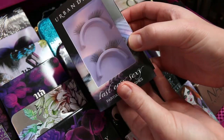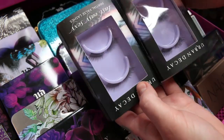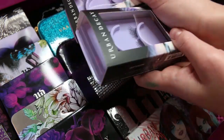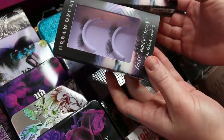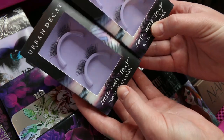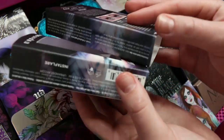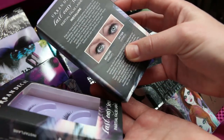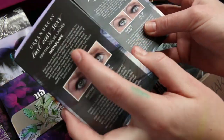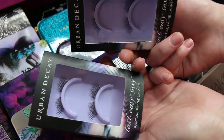And then I did pick up two sets of the new Urban Decay lashes. These are corner lashes. I haven't worn them just yet. They're a lot smaller than I had thought they were going to be, and I really like corner lashes, but these are kind of tiny. This one is Instalure and then Insta Flare here. You do get two sets per box, so that's nice.